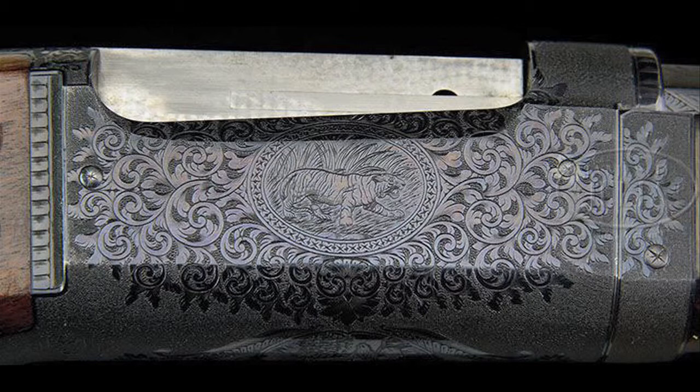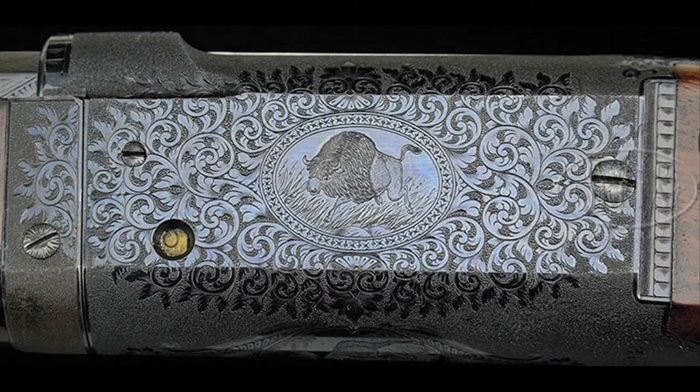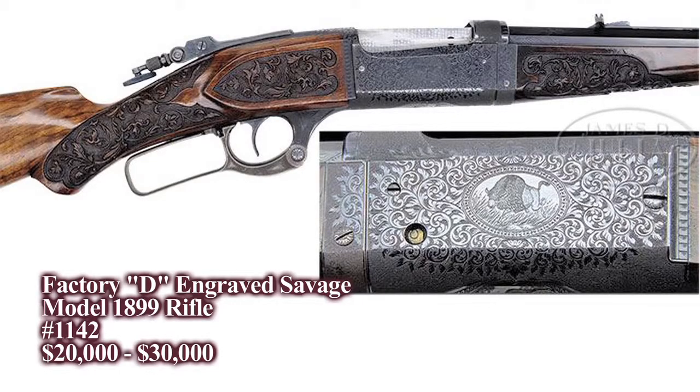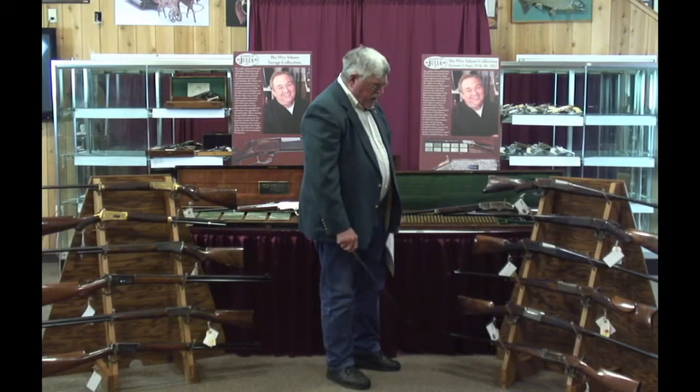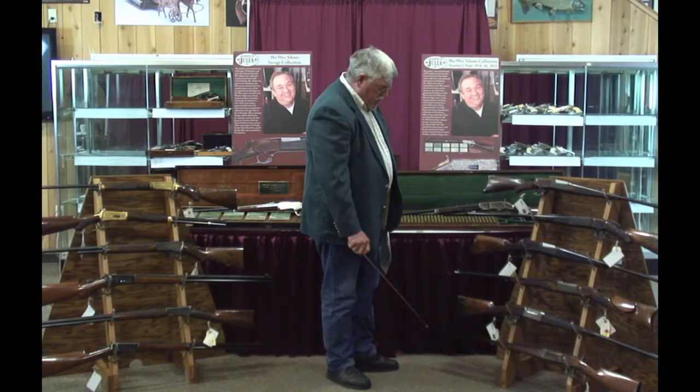The engraving extends well over the barrel, over the chamber area of the barrel, which is half octagon with 3 original sights, and it remains in absolute, just wonderful, near new condition, and carries a pre-auction estimate of $20,000 to $30,000.